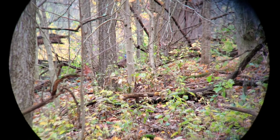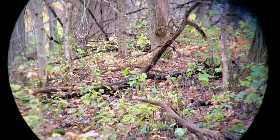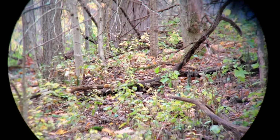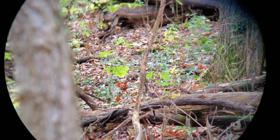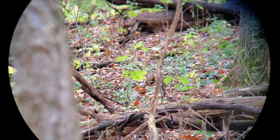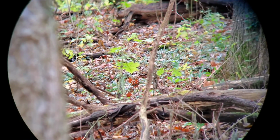You can see a bluebird. There's a lot of movement down in the leaves. Those are all robins and bluebirds, and they're all kicking around in that soil looking for insects. There, you see the leaves moving? So just like me looking for these insects in these leaves right now, so are the birds.